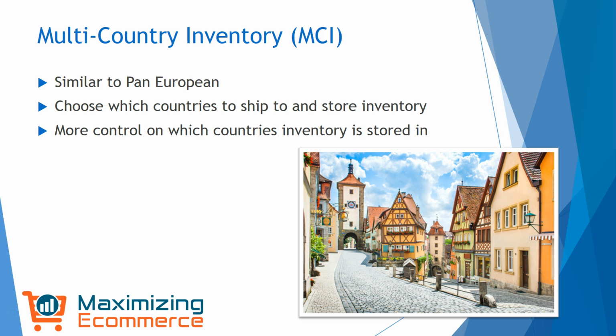You do have more control on which countries the inventory is stored in. So, for example, if you weren't selling to people in Germany in that example, then you wouldn't have to worry about registering in Germany. But with Pan-European, pretty much once you turn that on, they're sending it to all their countries. And you do enjoy that lower fulfillment fee than with the European Fulfillment Network in the countries where you house your inventory. So hopefully this all makes sense.